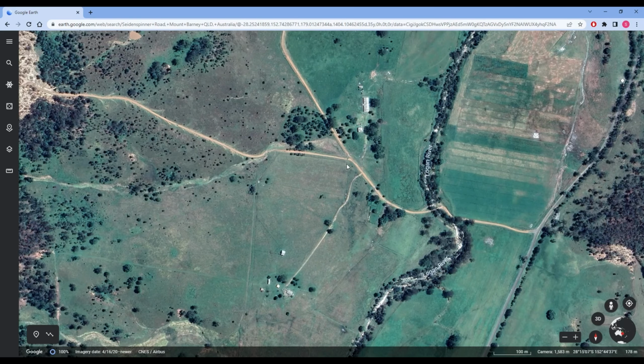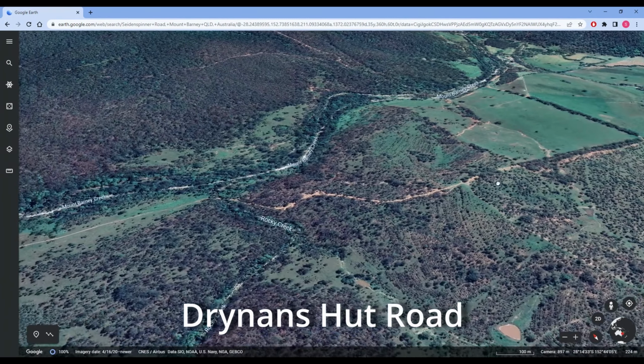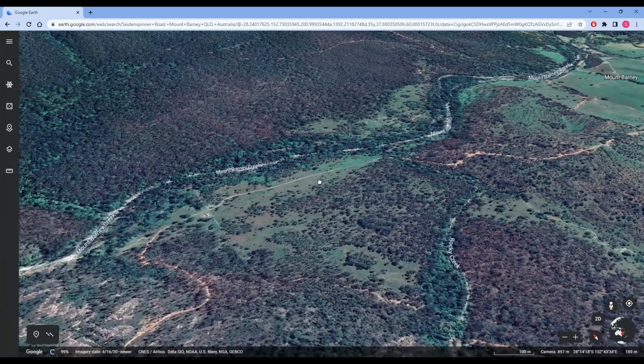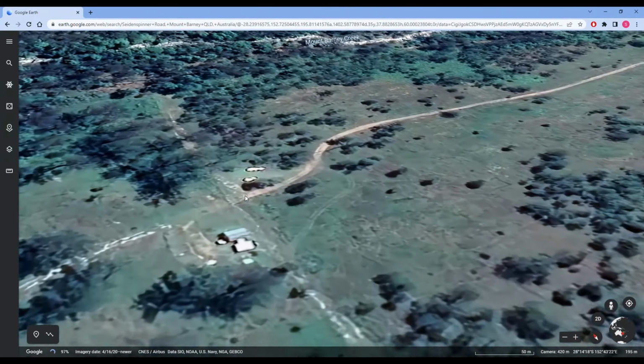So, let's go. You drive past the Lower Portals Road along Seed and Spinner Road, and then turn left at Drynan's Hut Road. After negotiating what I heard was four-wheel drive terrain, you end up at the end of Drynan's Hut Road.